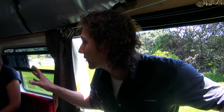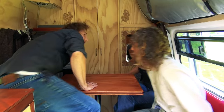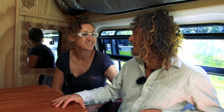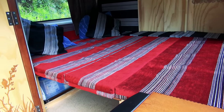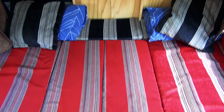And so then over here we've got your lounge, sleeping, dining, everything else area. Yes, this is our living room and our bedroom at the same time. Depending on the conversion, we are quite short, so it's plenty of space. We had 6 people around here for dinner quite comfortably. And that's where we hang out during the day. It's easy to convert it into the bed later on. You can quite easily fold the bed and put the mattresses on it and have a nice bed here.